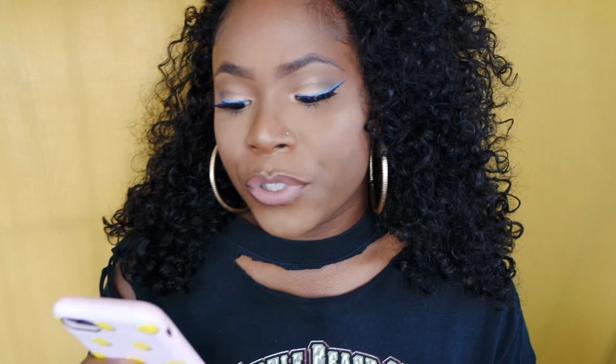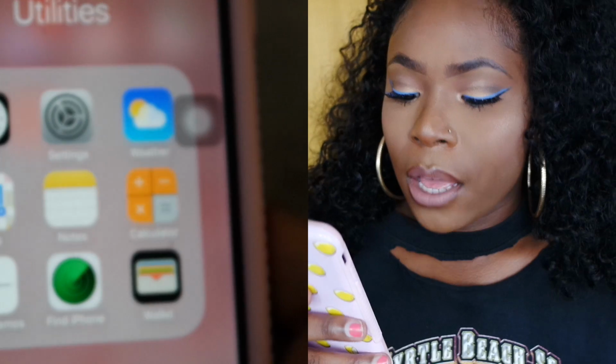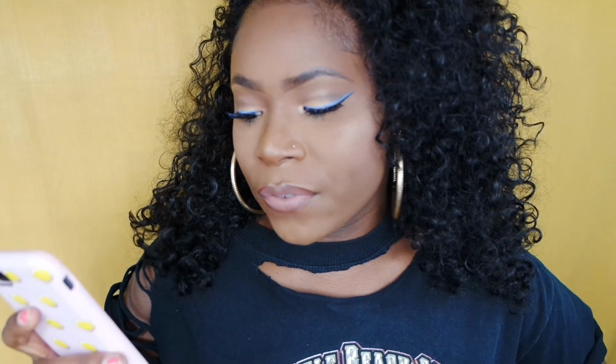So then the next folder is really boring. I just have clock, settings, weather, maps, notes, calculator, voice memos, iPhone, and then wallet. Wallet is the one thing that you can't delete, and health you can't delete either. And then my last app is just my mobile banking app, Wells Fargo.